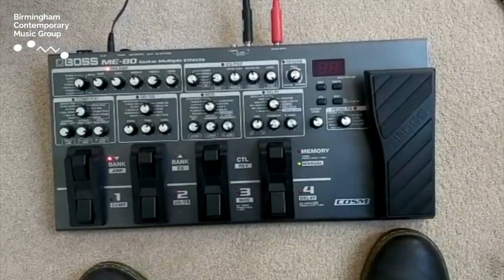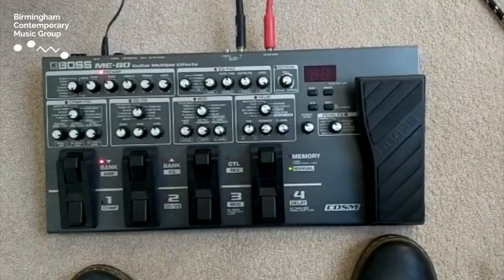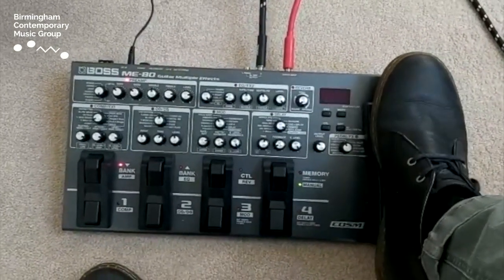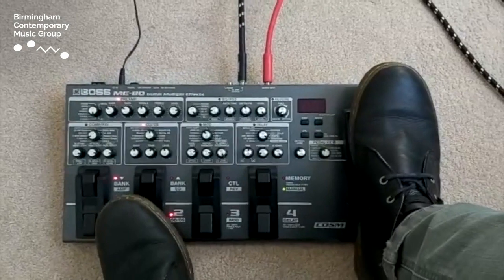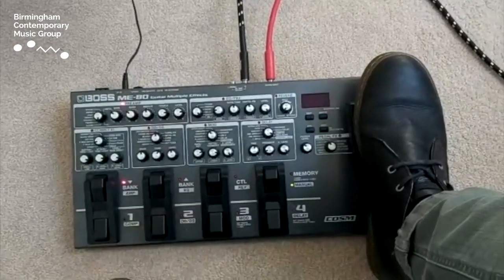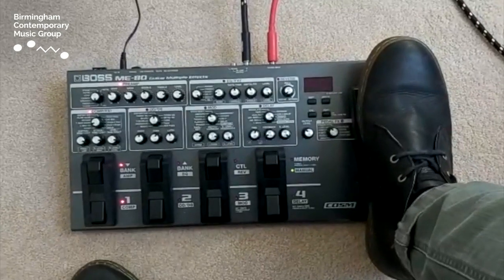Now you can see down here that I've got an effects unit, and by switching between the various foot pedals, I can introduce a whole new set of digitally produced sounds. I can also control the volume with this pedal on the side. So here's just the clean guitar sound. I can add some kind of rock guitar distortion. Here's the clean sound again. And here it is when you introduce the wah-wah pedal.